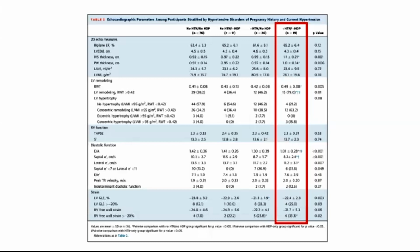So this essentially suggests a double hit phenomenon. So women with a prior history of hypertensive disorders in their pregnancies, as well as a current diagnosis of hypertension, are a high risk group that warrants closer surveillance.